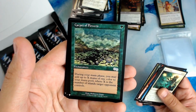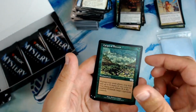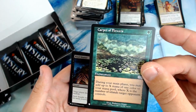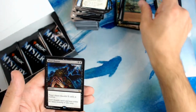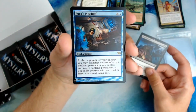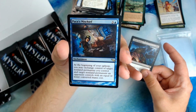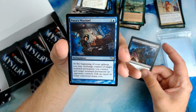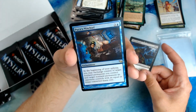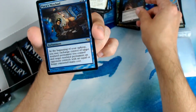All the way back from Urza's block joining us. This is a very, very good pull. Very good pull. Gonna add to the value of the box. This card was ranging around $20. I'm sure it's taking a dip now that it's got a reprint. Find a Mind Shatter, and the foil is another foil rare. All the way from Shadowmoor. At the beginning of your upkeep, you may exchange control of target non-land permanent you control and target non-land permanent an opponent controls with an equal or lesser converted mana cost. So a lot of mischief that you could get into with this card, as per the name.